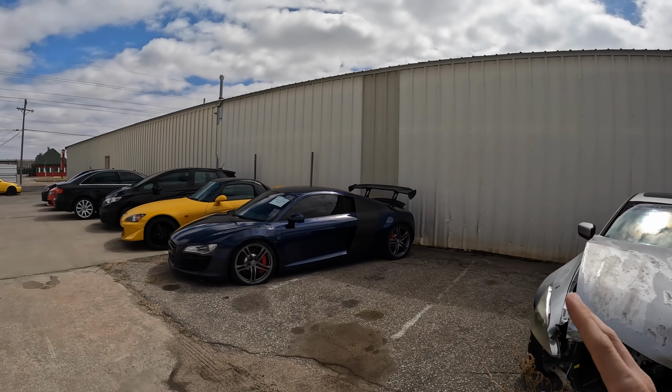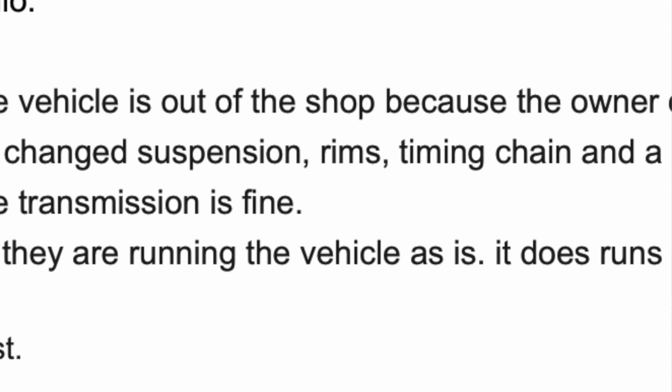So I know a lot of you are wondering about the Audi R8, and well, here it is. It said on the Carfax it had a bunch of engine work done, new timing chain, the block replaced, and I actually called the shop and asked them, did you do all this work and the car left running? And they first said they didn't want to disclose that information because it's private and they were reluctant. And then finally they said yes.